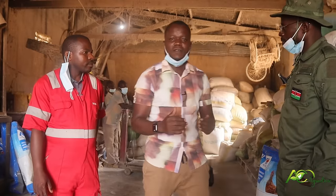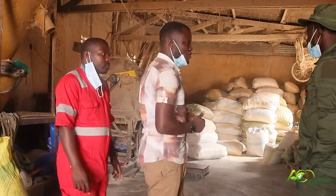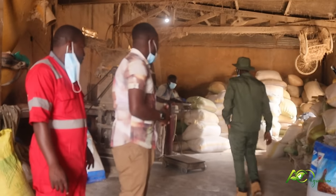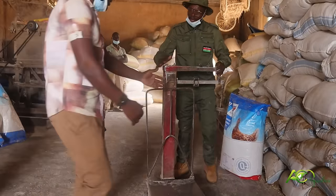And we start. First of all, when we are going to start, we make sure that our weighing scale is in a proper position. And you can bring it and be sure. So we put it this way or how? Okay, how do you make it now?